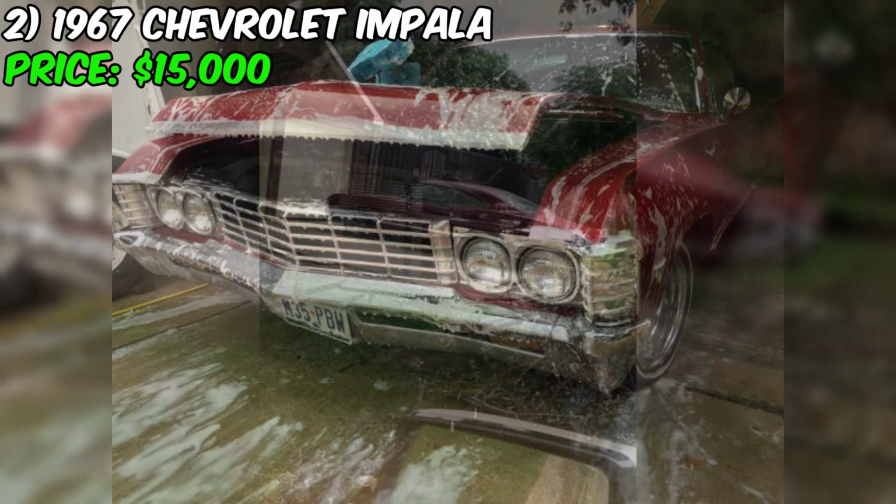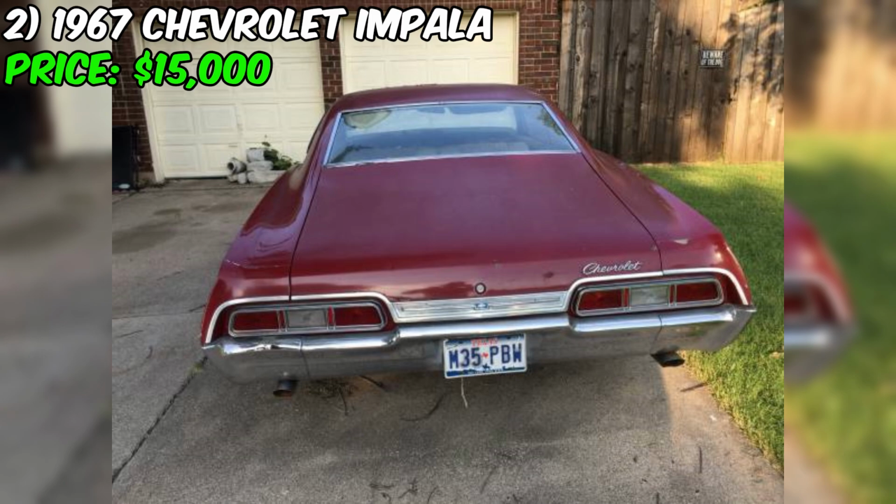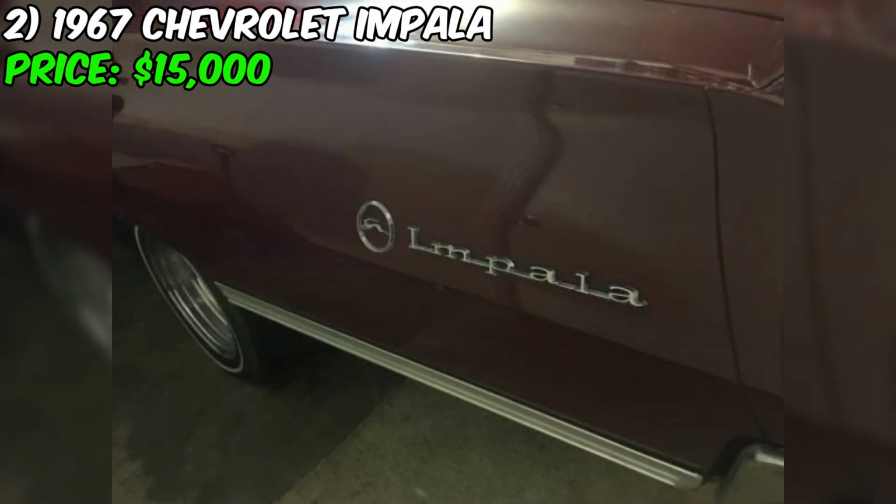The transmission on this Impala is automatic, which may be a plus or minus depending on your personal preferences. Some folks prefer the control and engagement of a manual transmission, while others appreciate the convenience of an automatic. Either way, it's good to know what you're getting into.